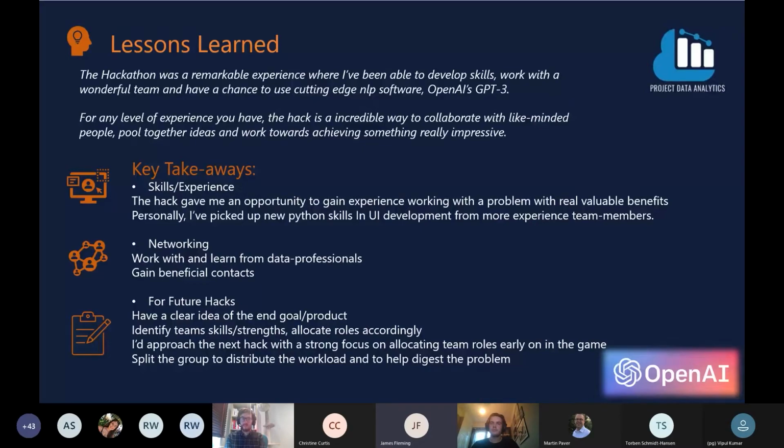And as has been mentioned a few times today, it's always good to identify your key team skills and strengths and allocate the roles accordingly, and then try and allocate those as early on in the game as you can. Another one was splitting the group into smaller groups to go off and work on just sections of the problem, to digest it a little bit and speed up the delivery.